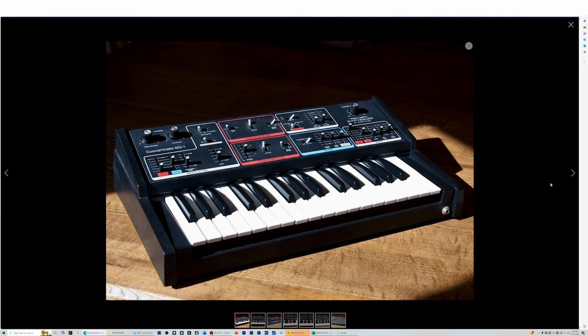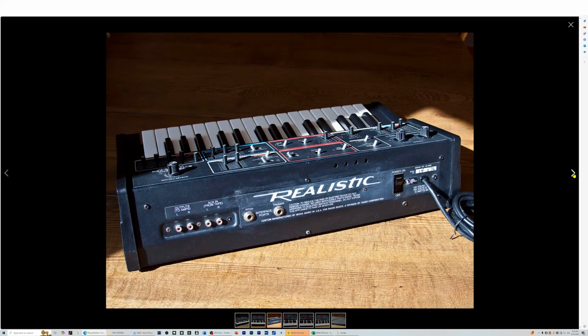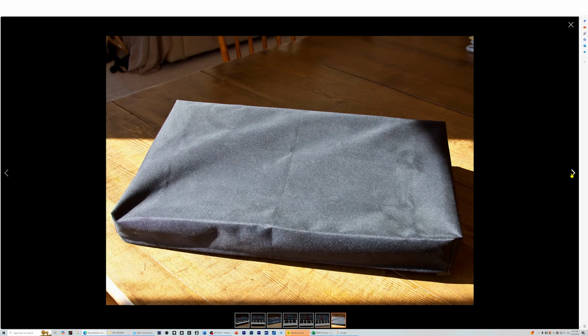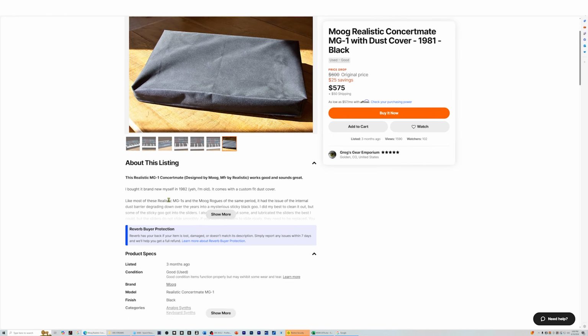This looks good. Yeah, not bad. I think some of this is dust and some of it is kind of minor scuffing. Front panel looks clean. This doesn't look rusted. Even have a cover for it. Nice. See what they say. I bought it brand new myself in 1982. Yeah, I'm that old. It comes with a custom fit dust cover.